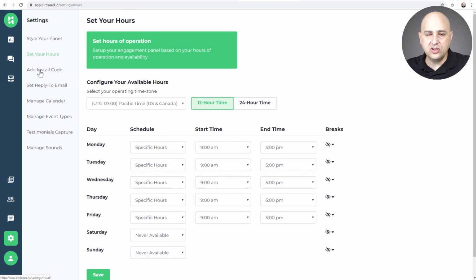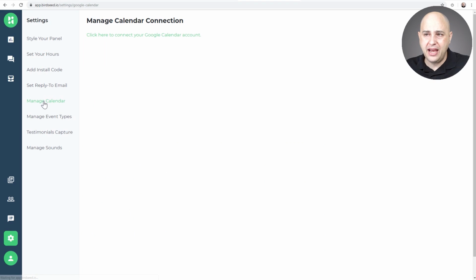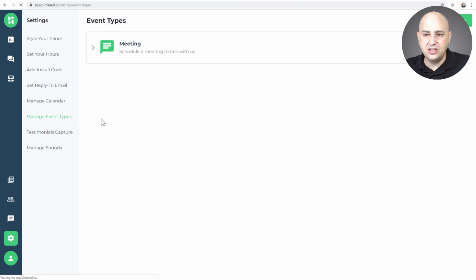Right here is going to be your install code. It's just a little snippet of code. It'll work on any kind of website platform, so we're talking WordPress, Shopify, any of them. You're going to be able to use this. Here you can set a reply-to email. Here's where you can actually manage your calendar and connect it to Google Calendar. That's really cool. So when someone schedules a meeting with you, it's just automatically pushed into your Google Calendar. And you can have different event types. Typically what you see is a 15-minute meeting, a 30-minute meeting, a 60-minute meeting, those types of meeting types, or you can structure that however you want.